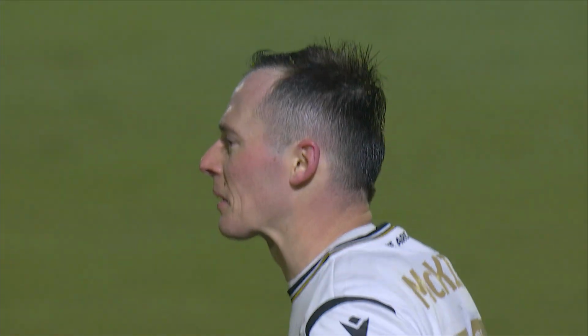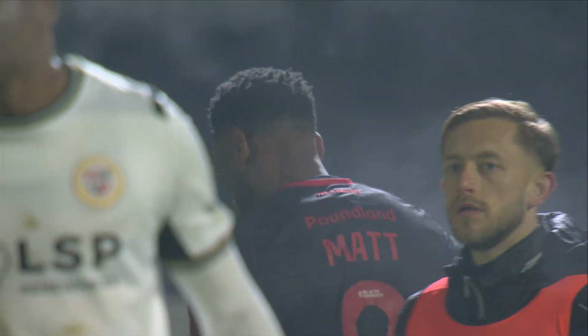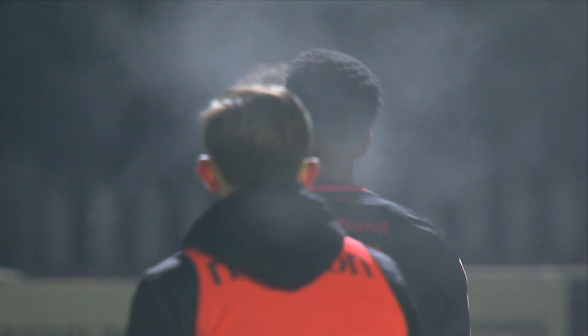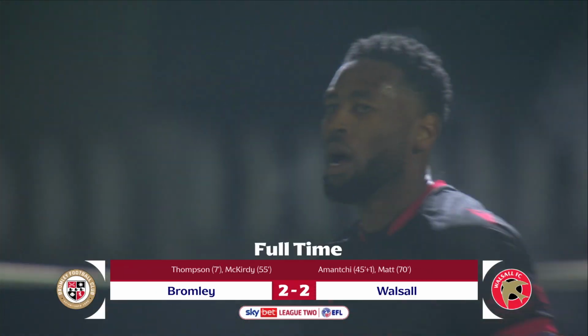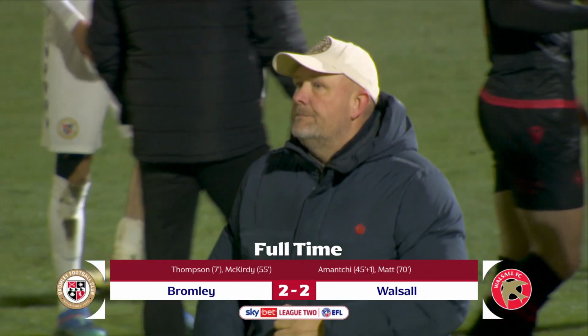Not the result that they came here hoping for, but real defiance in their performance tonight to come back in difficult situations twice. Harry McCurdy with a wonderful goal just 10 minutes after he came on as a half-time substitute to put Bromley into the lead. But Jamil Matt had his say on the evening as well, as he got his 12th league goal of the season to make it 2-2. It was a really entertaining night here. Full-time score, Bromley 2, Walsall 2.